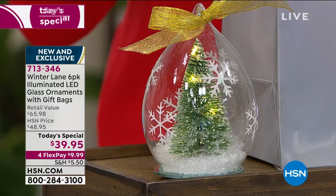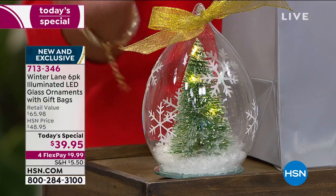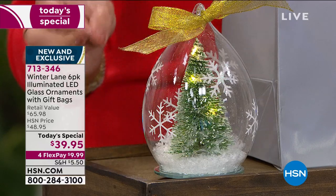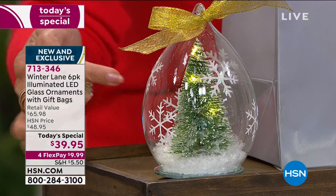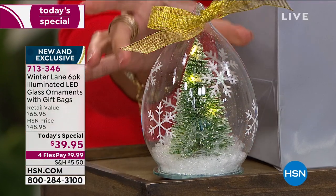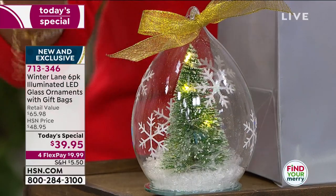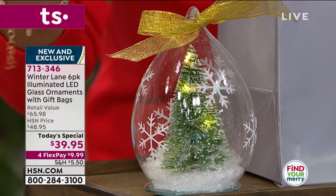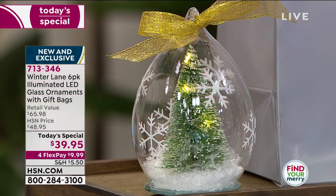The first of six glass LED ornaments you are receiving, you're seeing here, is the beautiful Christmas tree. It is lit up. It is kissed with snow. I love the snowflake design outside. The teardrop shaped glass LED ornament, complete with this gold ribbon at the top. And guess what? It's coming along with five others.